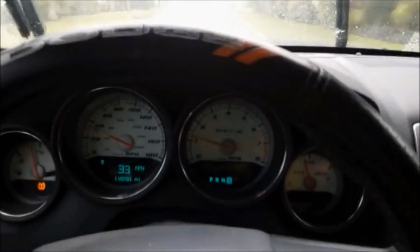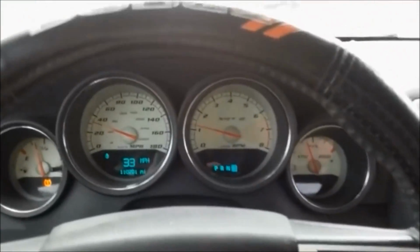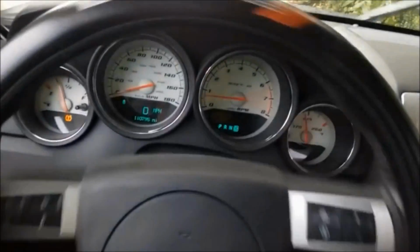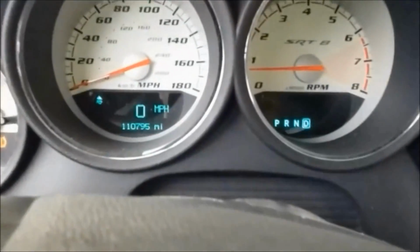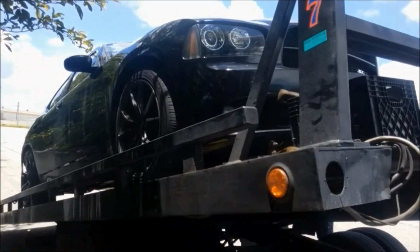A new problem here with the SRT8, and it happens when we crank up the AC. So let's go ahead and turn up the AC. That's what I call it. I call it the woodpecker. There it is. There's the noise. I caught it. There's the woodpecker noise. You hear it? To the car overheating when you're using the auto stick feature.